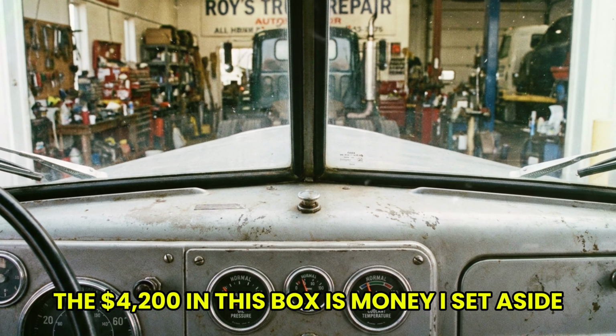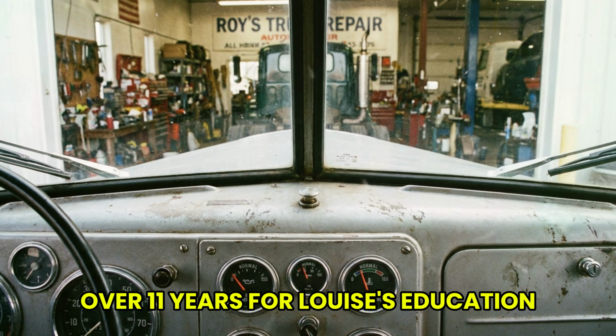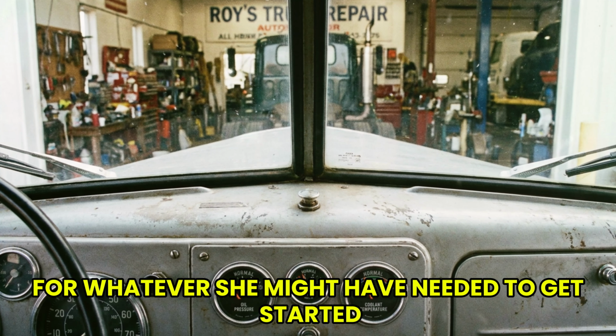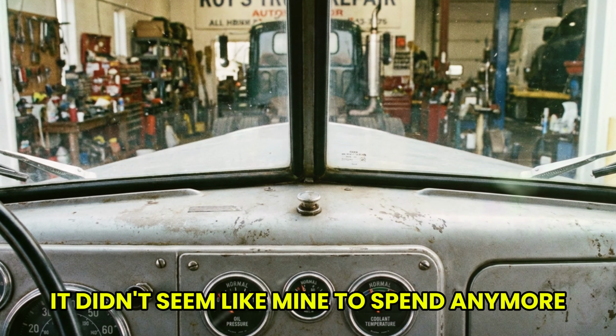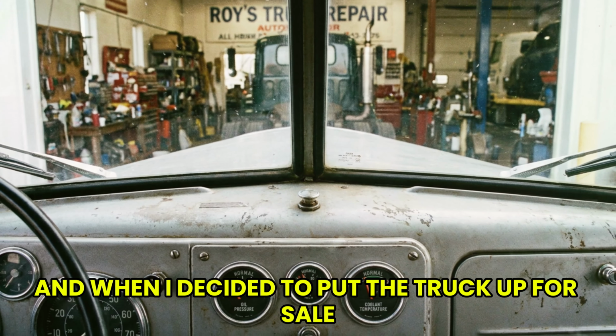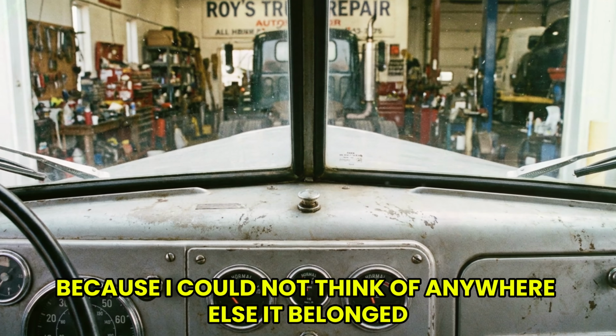The $4,200 in this box is money I set aside over 11 years for Louise's education and later for whatever she might have needed to get started. After she died, I could not spend it. It didn't seem like mine to spend anymore. So I kept it separate, and when I decided to put the truck up for sale, I put the money in the truck because I could not think of anywhere else it belonged.